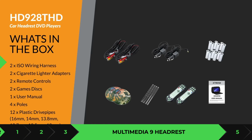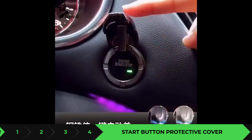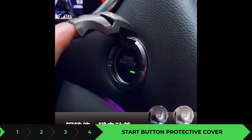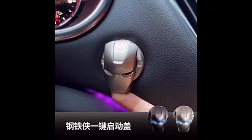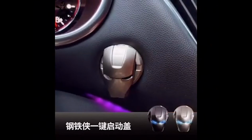The next one I want to recommend, guys, is the car start button replacement. This is actually pretty cool because it makes your start-your-engines button a lot cooler. You could pick from multiple devices. You could pick from an Iron Man one, you can go with a Transformer one, or just a regular one with a nice finish. This actually gives it a very nice look to your car, especially for that start button.